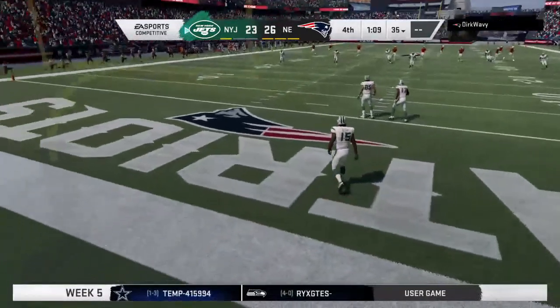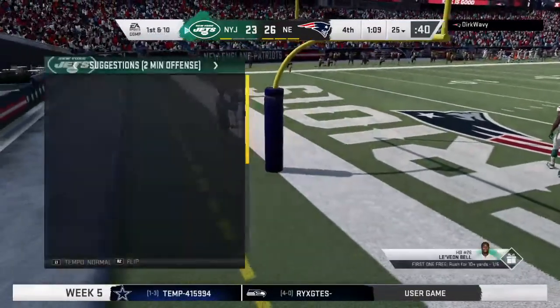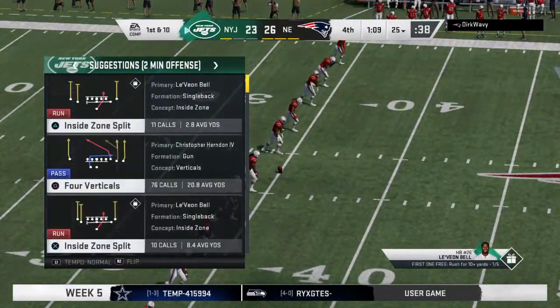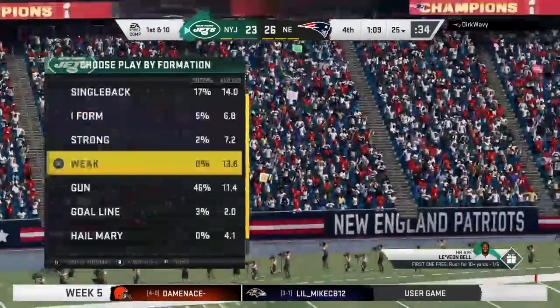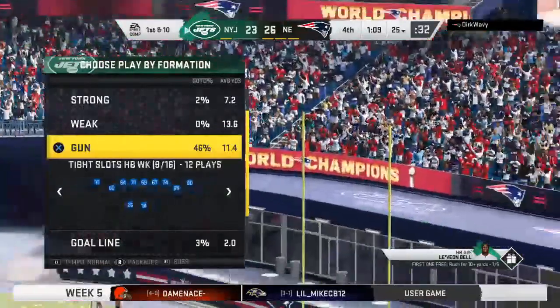Post-game will tell us, right? Depending on what happens on this drive, that's how we'll analyze it. If the other team scores, they scored too soon. If they somehow hold on, they managed the clock exactly right.